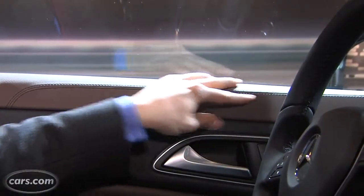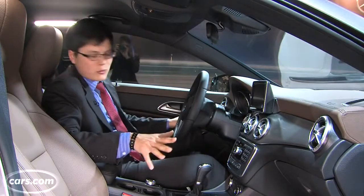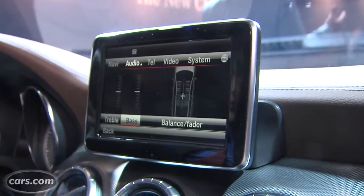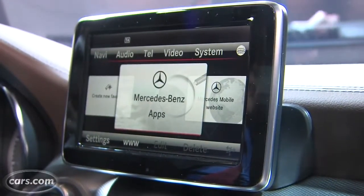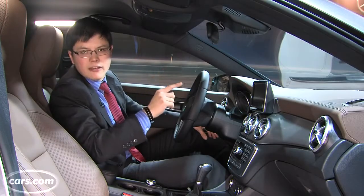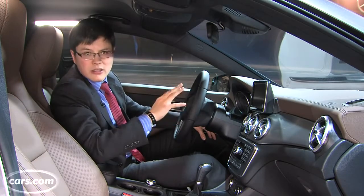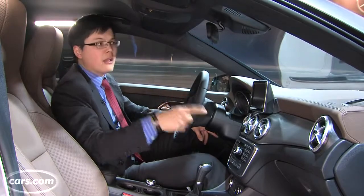Quality is decent overall. Padding where all the right spots are, a little bit less along the dashboard, but there is kind of a cool screen here in the center with Mercedes' COMAND 2 entertainment multimedia system. It's got things like Facebook, Yelp, all the usual apps. Not yet clear on how many of those will be subscription service based and how many will just come standard, that you can carry over after your subscription is over. Again, something that you want to keep an eye on.